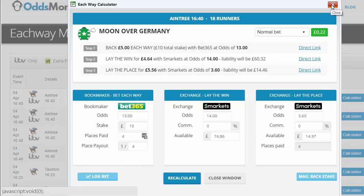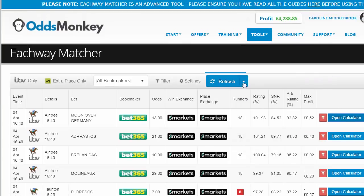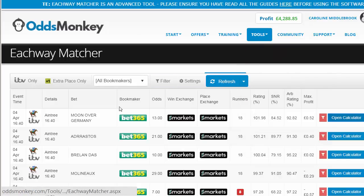Now, I'm not going to try to explain all of this in great detail because there are guides. This particular thing, it has guides. If we come over to here, I think it's at the top. Again, my screen isn't showing properly. I think it's because I have my fonts a bit larger. But there are guides on exactly how to use this tool.